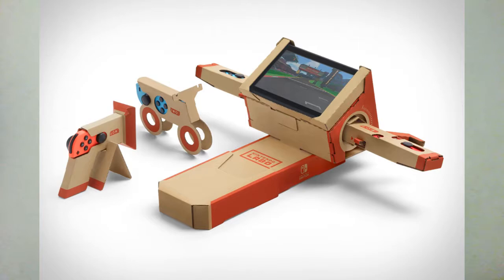First positive, like I said, the cardboard aesthetic, it's out there, but it's so cool. And I like that it's even customizable. That's how I kind of see it's geared towards kids, because kids can get their own markers or stickers, or you can actually buy sticker packs Nintendo's going to sell, and you can decorate it and do your own thing, make it your own personal creation.